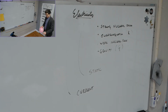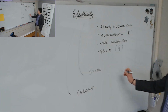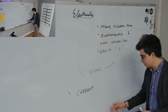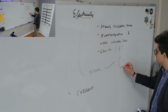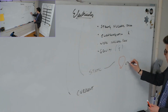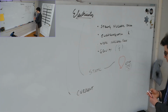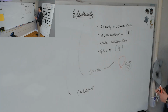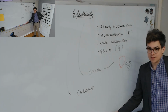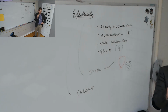Let's think about that for a second. First, let's diagram it. I'm going to leave that balloon there for use in a second. But static electricity, what's happening? There's a balloon, and there's the hair. This is my hair, by the way. That's me, but angry. Both the balloon and the hair are made of what? Atoms. And the atoms are made of electrons and protons and neutrons, right?